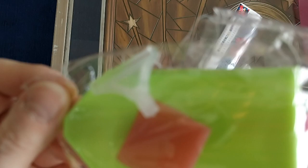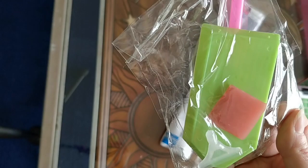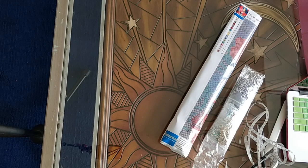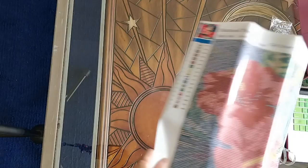Even when the drills are perfect, I just like the look of a diamond painting that's been done one drill at a time better than ones that have been done using multiplacers. That's me. So it's got the big multiplacer, and it's got a three-placer as well, and a plate of wax. So that's good. I'm happy with that. I love the kits. All right, and we're going to open the diamonds in a little while.